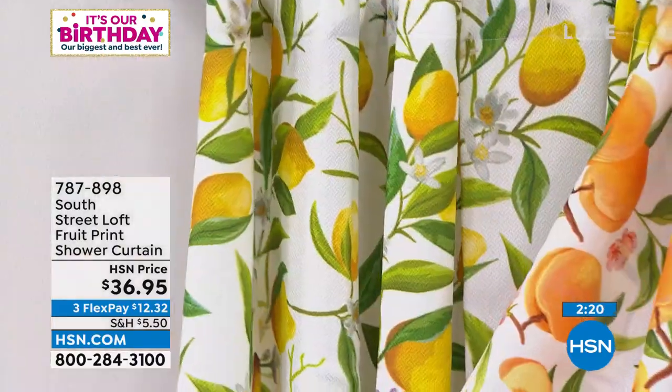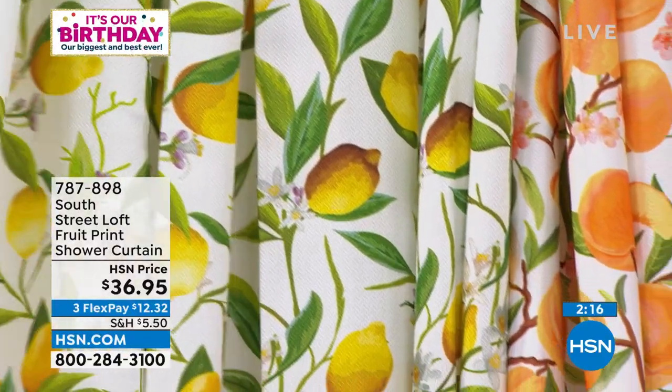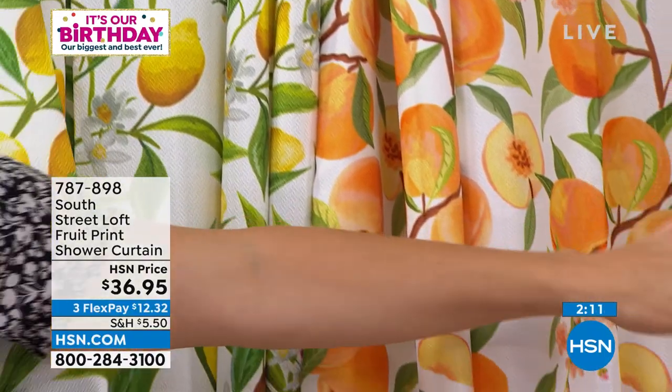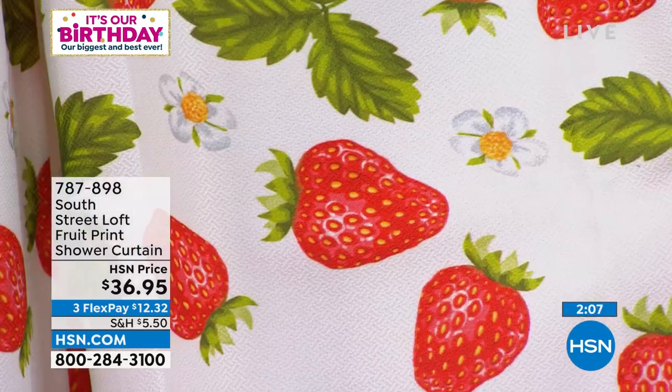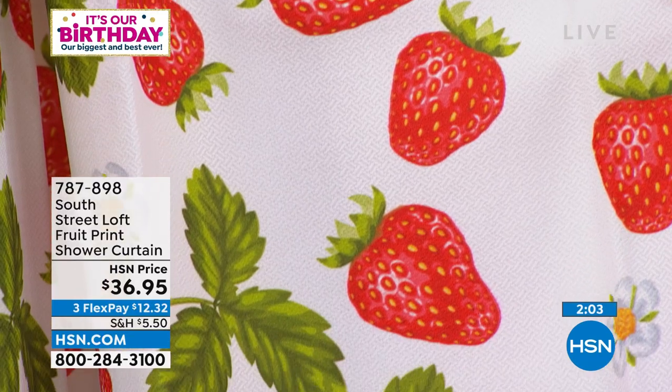I don't think we need to go that far. Right. Yeah, but the saturation is so lovely, so I think it's perfect. And they're very realistic. I think that's what's really fun about this, you can easily see the seeds on each of those strawberries, and then the leaves themselves have lots of dimension and different colors of green, so it's very realistic.